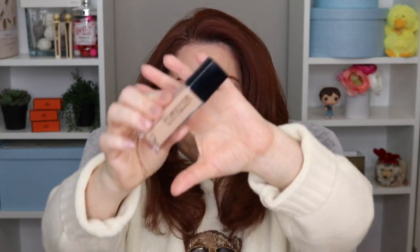Next is corrector or concealer or whatever you'd like to call it. I have never been a big fan of under eye concealer or correctors because I always feel like on dry skin, all it does is make my skin look drier. I don't love it. But this actually works. This is the Dior Forever Skin Correct. I have it in 1CR and it just works extremely well.